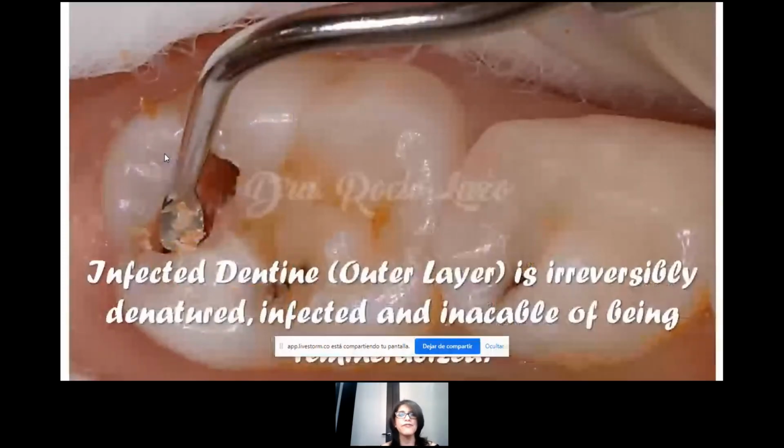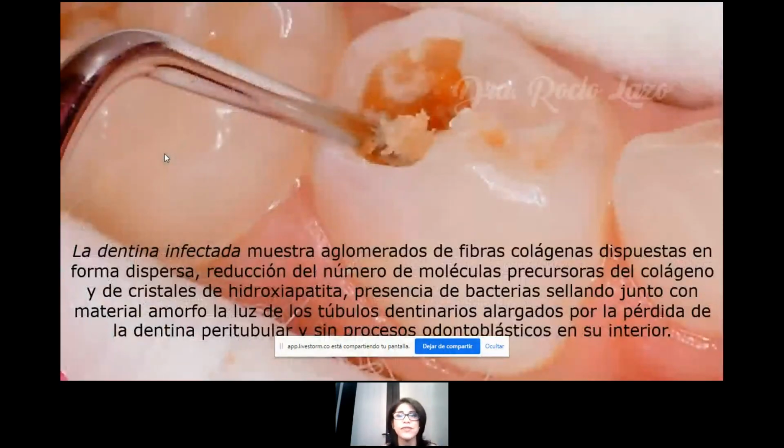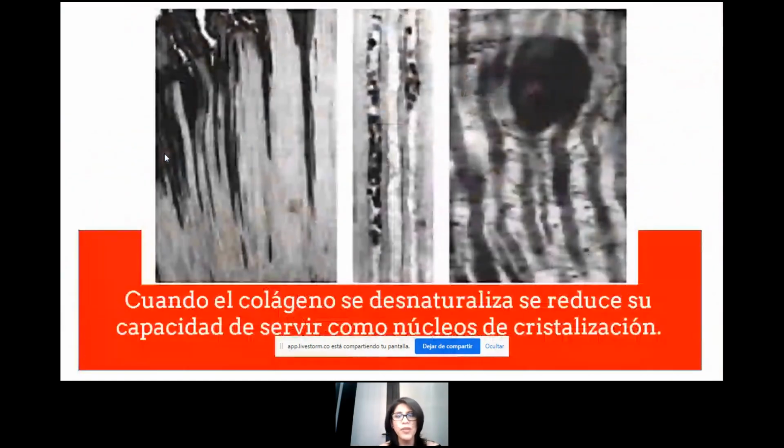Okay, what happens in the infected dentin? The infected dentin is irreversibly deteriorated, and it's impossible to do remineralization in infected dentin. It's impossible. So it's important to remove all the infected dentin so well. Why? Because in this infected dentin, we are going to have bacteria and organic matrix degradation. So it's important to remove it. Why? Because the collagenous fibers that are degraded are not going to be good for remineralization. So it's important to remove all the infected dentin.